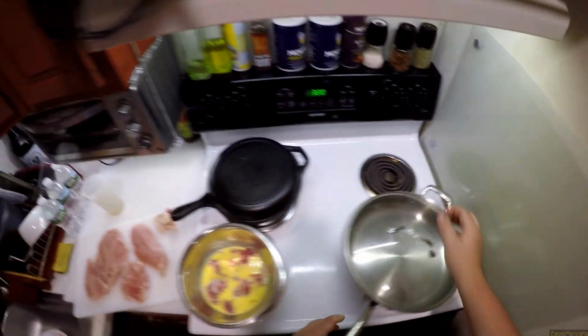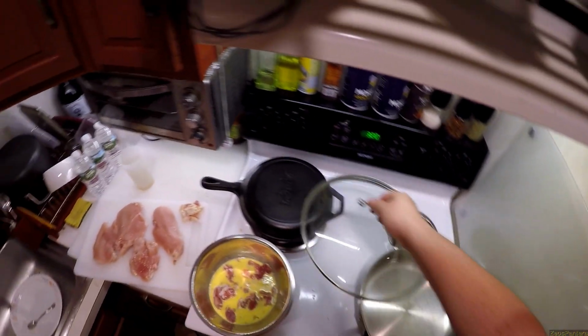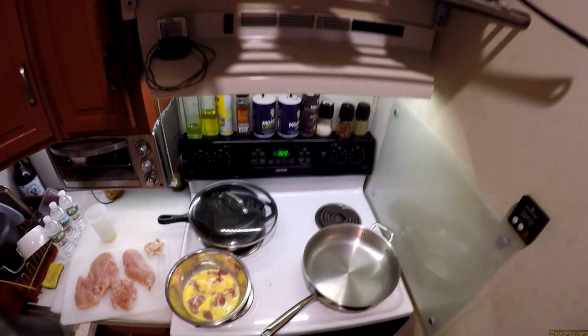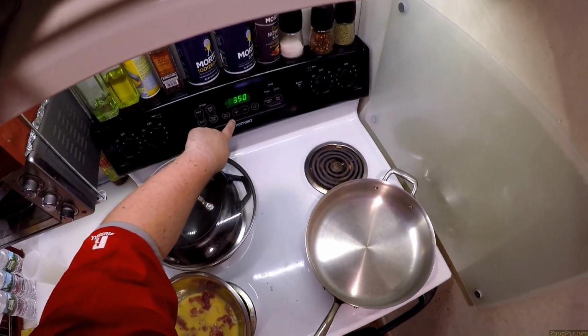I was considering taking my deep Lodge here, filling it up with an inch of oil, and then actually frying, not deep frying. What I'm going to be doing is not going to get the oil high enough to cover halfway up the chicken, so that means it's going to need to be finished in the oven, which I think I'll put on now.